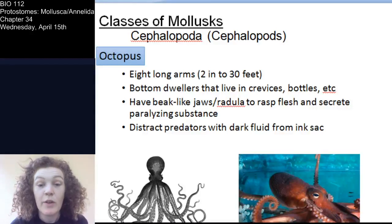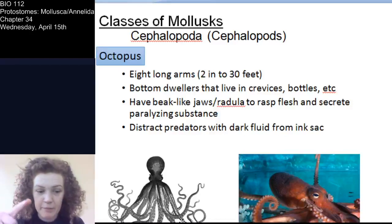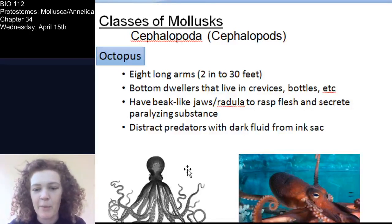Okay, so let's talk about octopi. Octopi. Octopus? Yes, octopi. So these organisms have 8 long arms. And remember, the arms have suction cups on them, so you can be very sure that you're looking at an arm. All right, but with octopi, it's all arms.